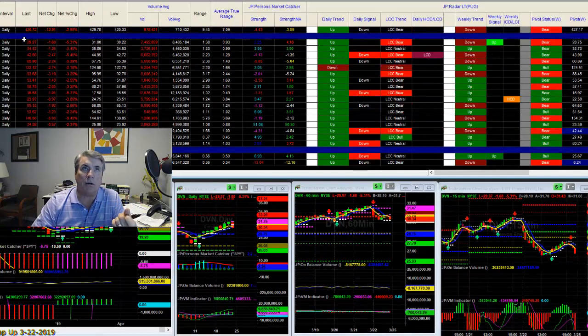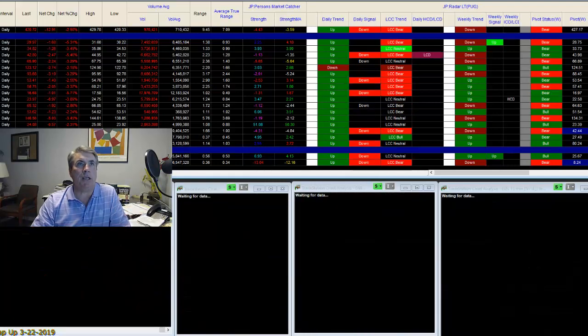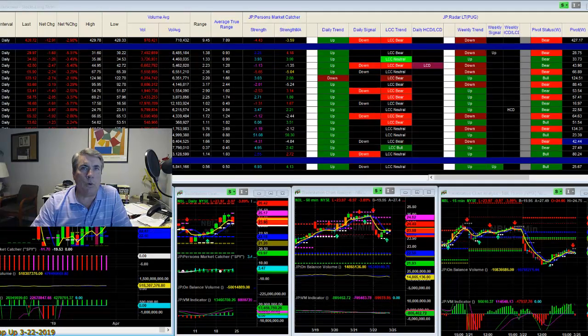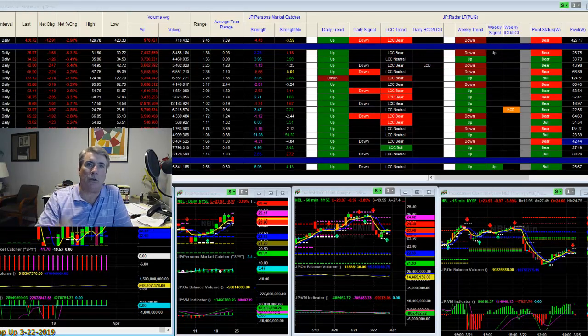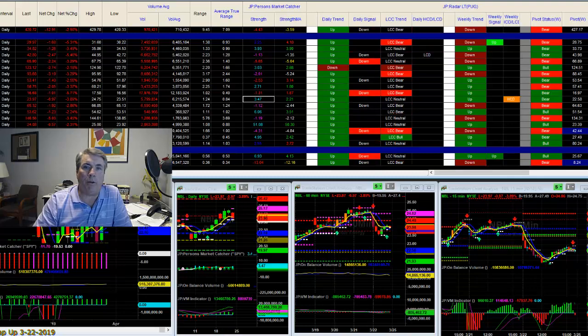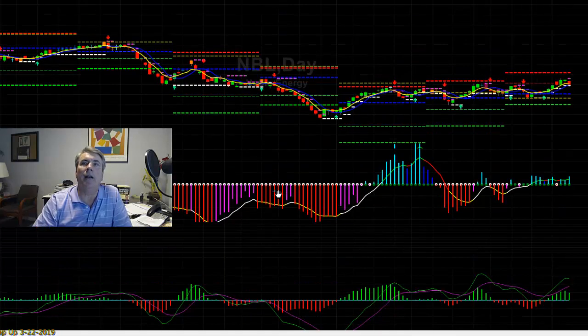If you look at the energies here, which is what I want to focus on, some of it's still pretty positive on a weekly basis. In fact, Noble Energy, NBL, actually popped into and closed higher in the week. That's a good sign. So relative to the rest of the market, let's take a look at Noble Energy. Do you see this reading right here? 3.47. That's the Pearson's Market Catcher. Let's take a look at it.